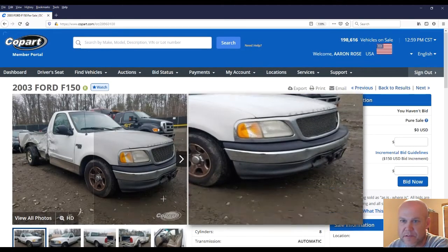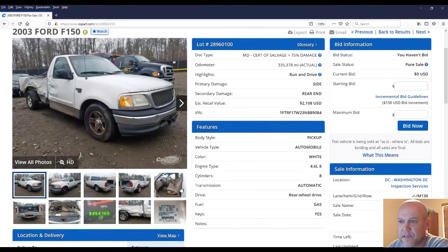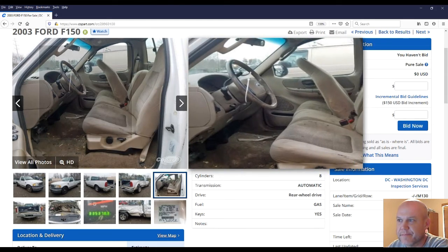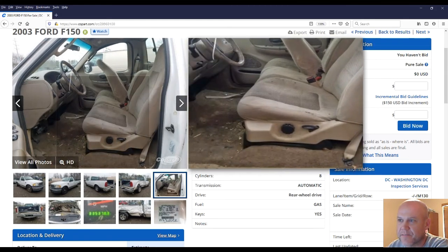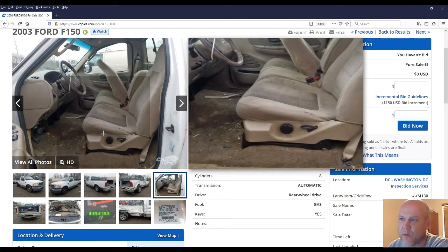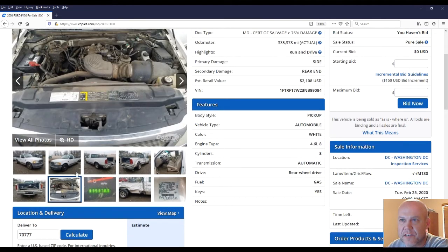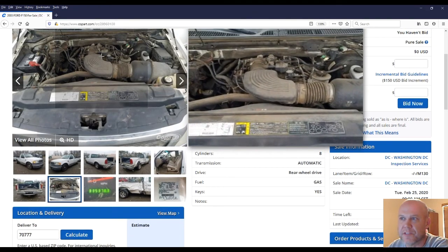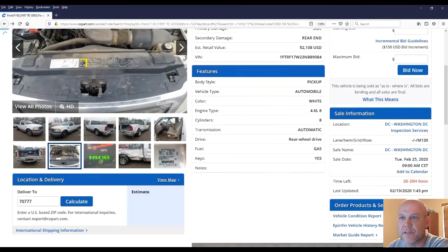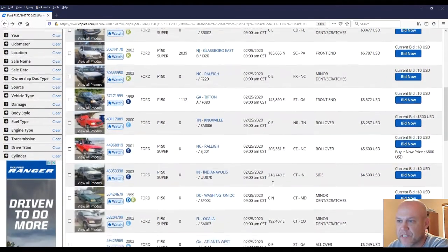Like, let's see, it's 335,000. That's a hard hit. Let's see the interior here. Yeah. You can see how that bolster is kind of flat. It just falls off right here. That's just how they wear out. The cloth seats really do last better than the leather in this case. Another one that's missing its cap over the top here. Yeah, I wouldn't consider that unless I was just looking for parts. And it was really cheap.